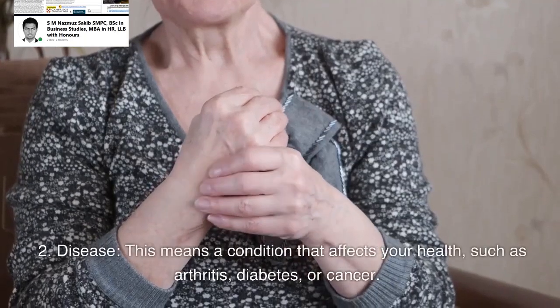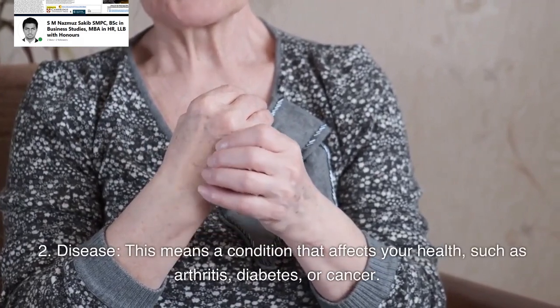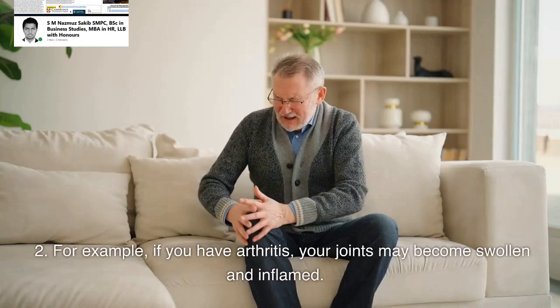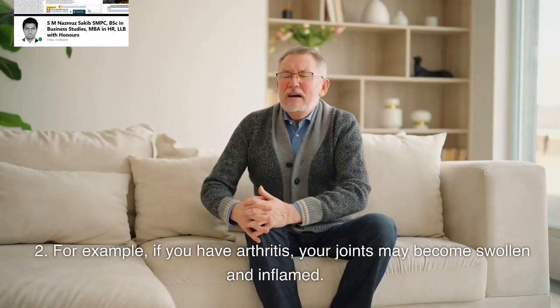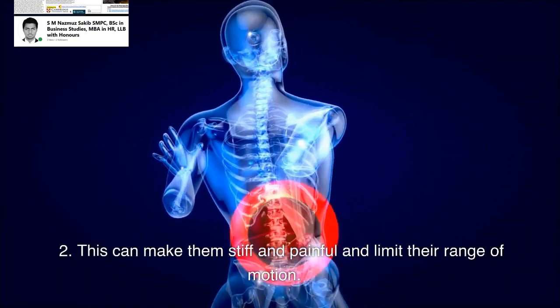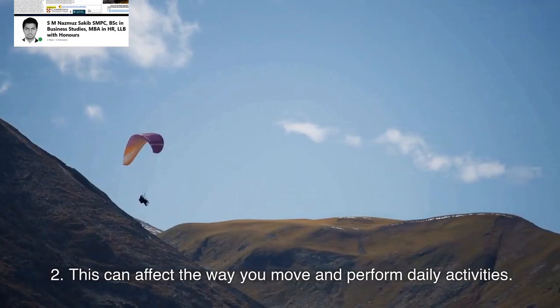2. Disease. This means a condition that affects your health, such as arthritis, diabetes, or cancer. For example, if you have arthritis, your joints may become swollen and inflamed. This can make them stiff and painful and limit their range of motion. This can affect the way you move and perform daily activities.